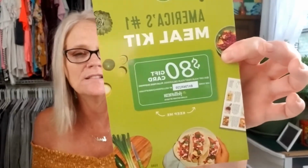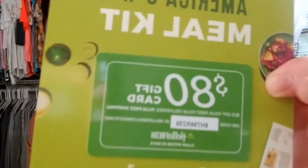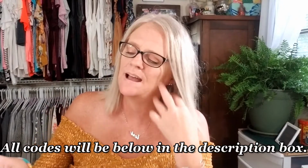$80 gift card for HelloFresh. We get these every single time. I've heard a lot of good stuff about HelloFresh, but I've never tried it. But it is an $80 gift card. I think there's a code there. I'm not going to use it, so have at it.